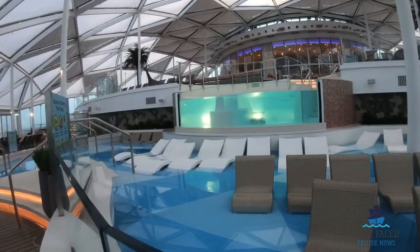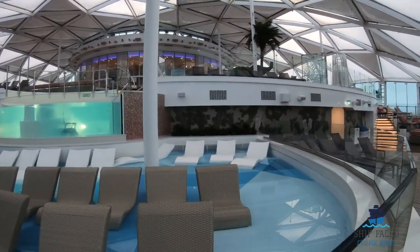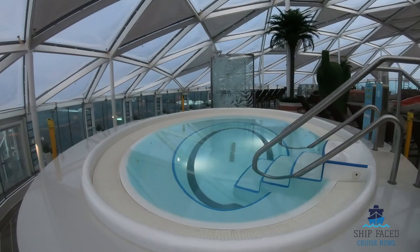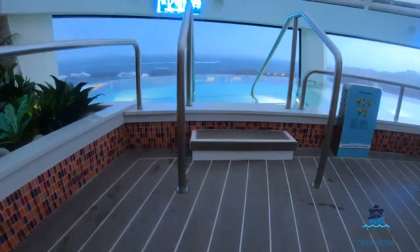This place had one pool and these like relaxation splash areas, I don't know what to call them. They had 2 hot tubs, and then they had the hot tub that hangs over the side of the ship. There was only one on this ship.